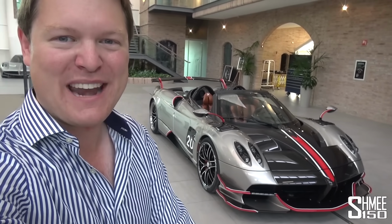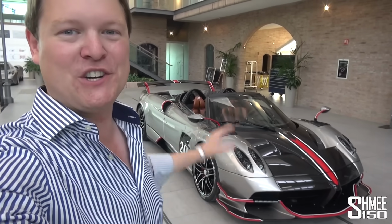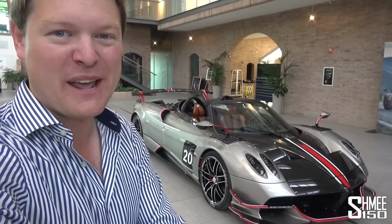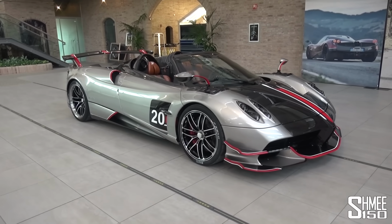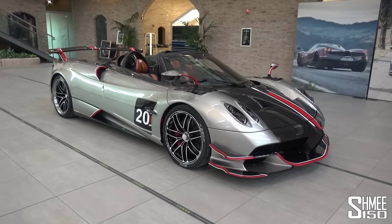But I am very excited right now because they have just invited me later on to jump on board the prototype version of the Roadster BC to go out for a ride to experience what it's like, so don't go anywhere. But first up, let's take a walk around to go through the details, and I think you're probably noticing immediately the aggression of the Huayra Roadster BC. It has massively been dialed up.